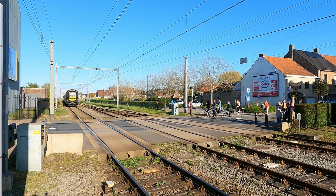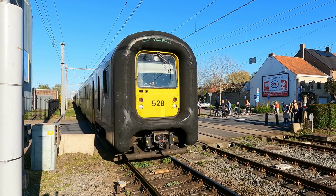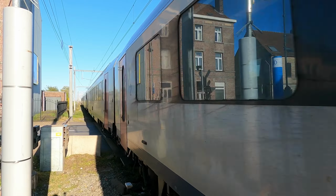So our first train of the evening is an electric multiple unit, class 96. These were introduced in 96 onto the Belgian railway network, and I've never seen a train that looks anything like that. Do you think that rubber is vulcanized?